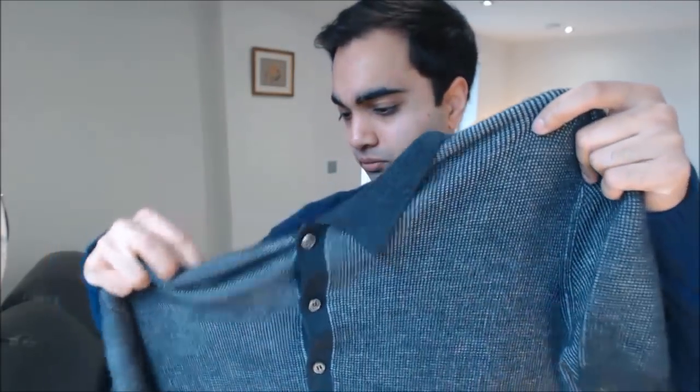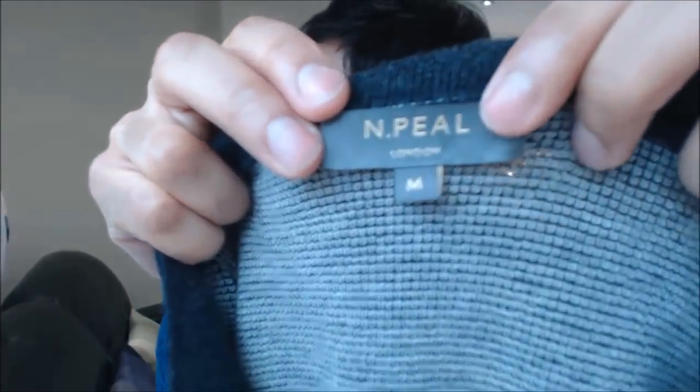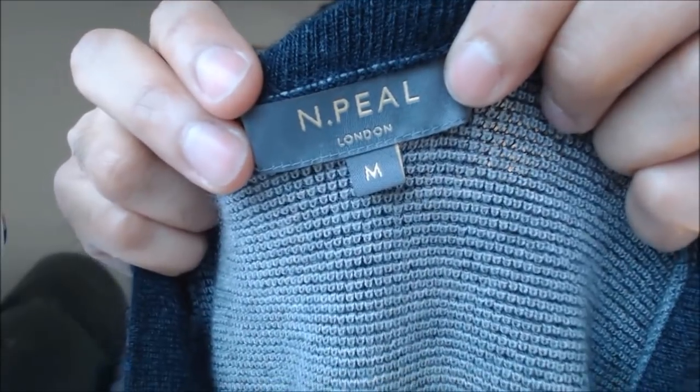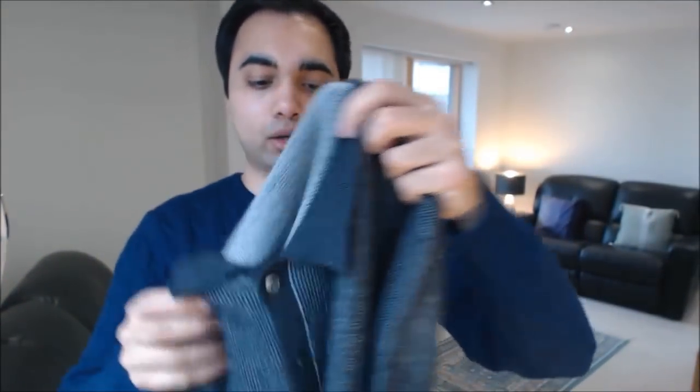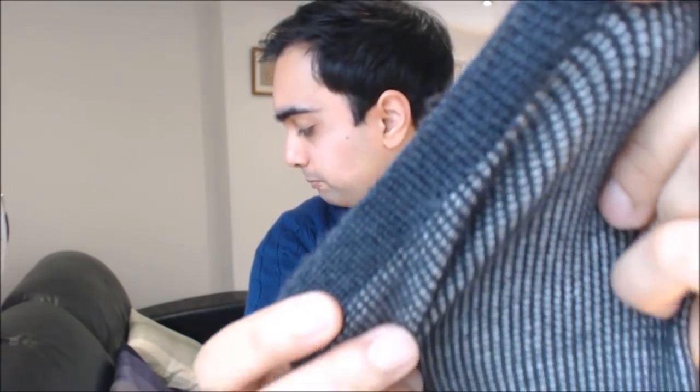This is just so soft. 70% cashmere, 30% silk. Let me show you the label, N.Peal. And just the detailing, so nice. You've got a mixture of black and white, so when it stretches out you see the white a little bit more. You've got the contrasting on the other side as well. On the sleeve you've got some nice black trim, and you've also got mother of pearl buttons.